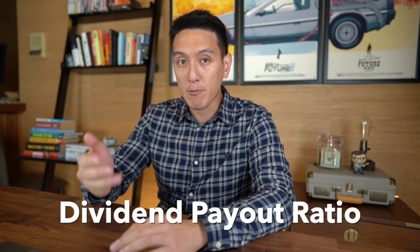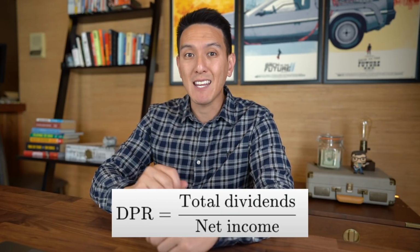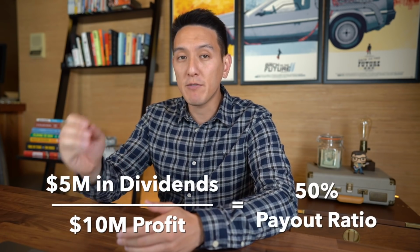An important metric that I'd like to talk about is the dividend payout ratio, since we're talking about dividend stocks. That's represented as total dividends paid divided by the company's net income. So for example, if a company gets $10 million a year in profit and it pays out $5 million a year in dividends, that means they're paying out about 50%. So a 50% dividend payout ratio means that the company is paying out half of their profits in dividends every single year.